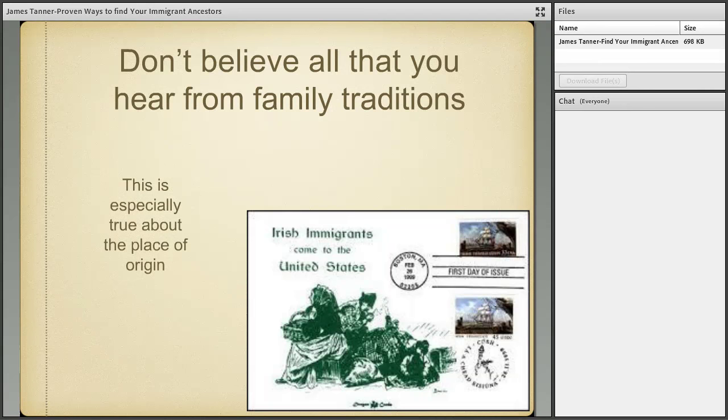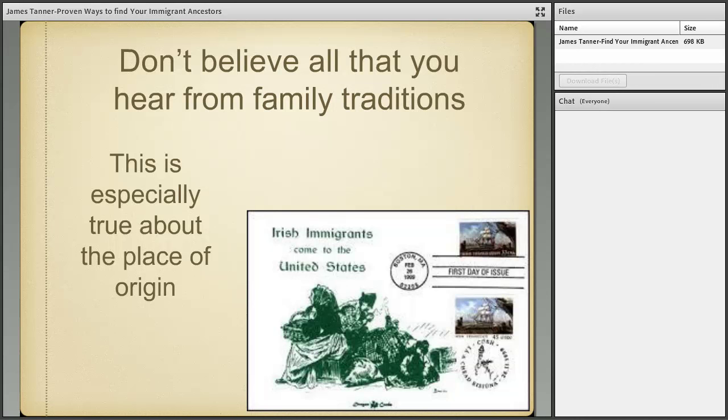So place of origin seems to be one of those things that is commonly passed down through families. Sometimes they're correct, sometimes they're not. It really depends on the time depth that occurs.